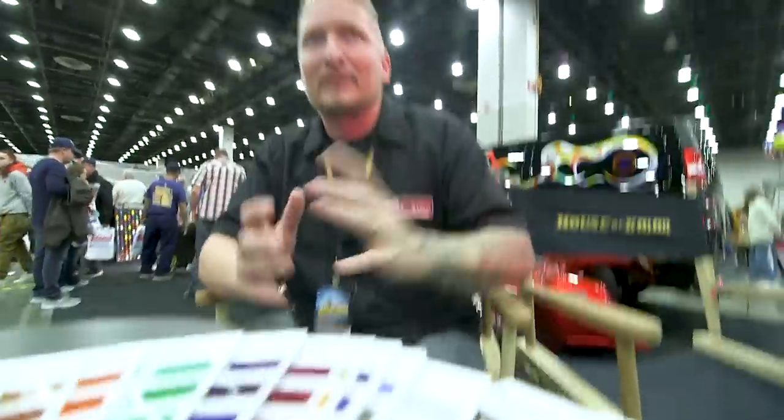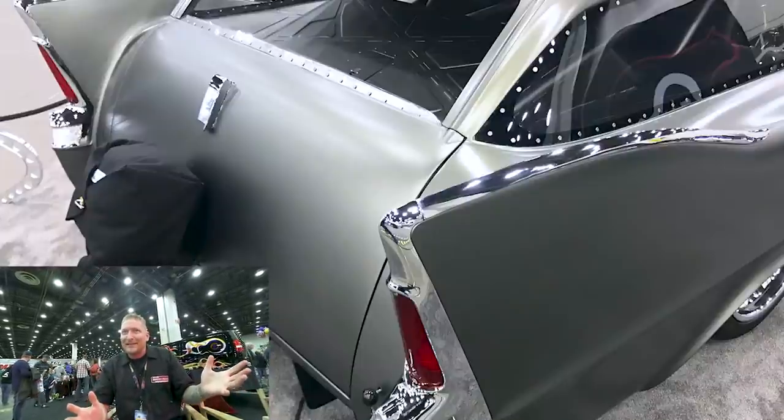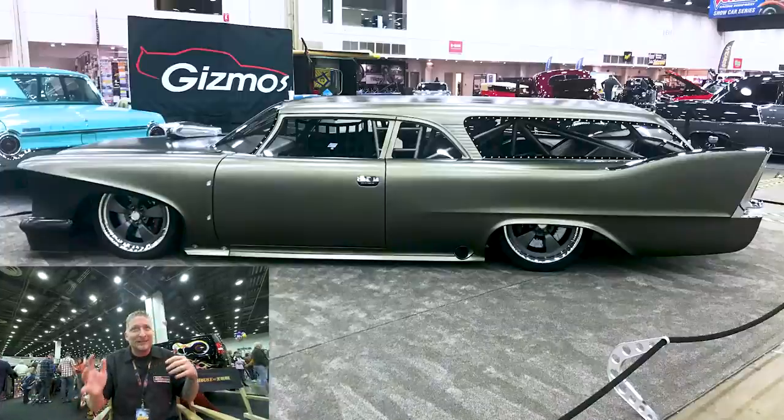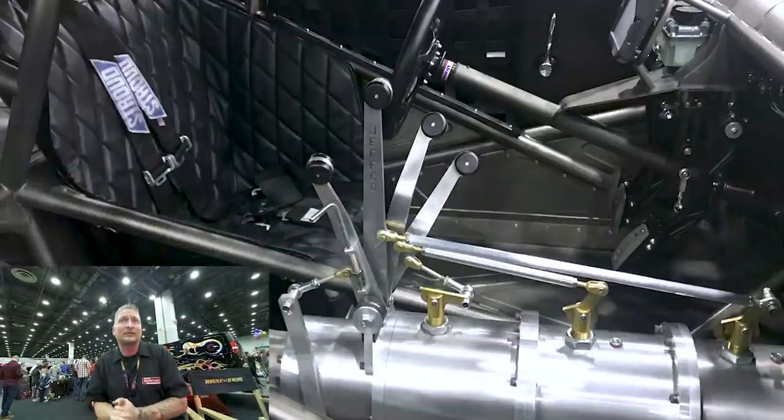I've never been a Camaro guy or a Mustang guy or a Corvette guy. I've always liked the oddball cars. To see a wagon like that, I think it's confusing a lot of people out here because you'll see a lot of cars that style that are really poorly done. People have a cool idea, but they don't know how to execute it. Now when you see Gizmo's car, you walk up to it and you think, wow, they did the paint nice, and then you see how nice the bodywork is, then you look at the inside and you realize it's an extremely well executed build.